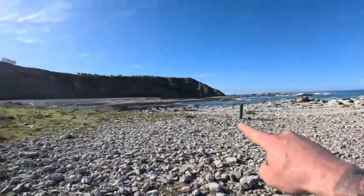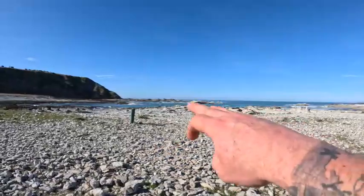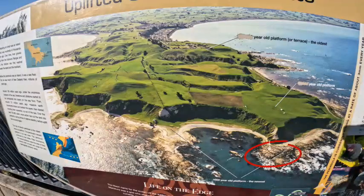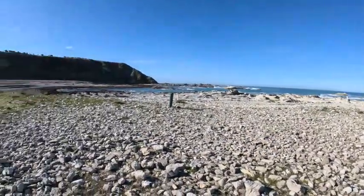So as you can see, that was the little teepee behind us. Just attached to that is this first little bay here. This is the first major seal colony. This one here is the first one. Over in the distance there, that's the big one. But this one here is the first opportunity to get up close and personal with the seals.